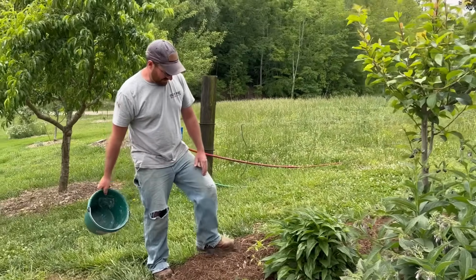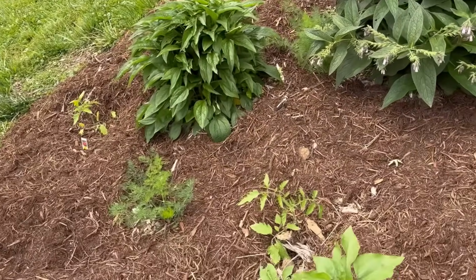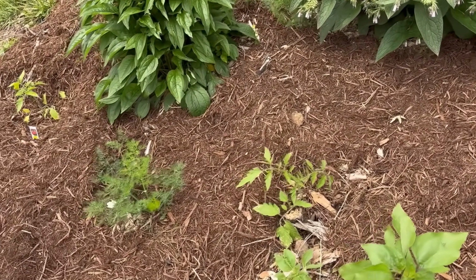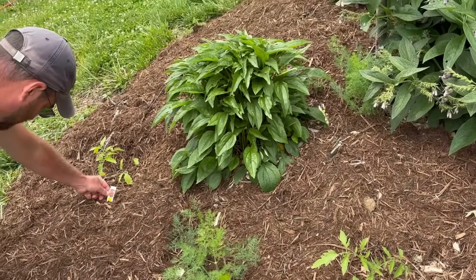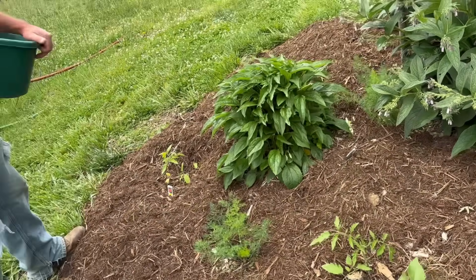And then I also stuck in 2 extra tomato plants that we had. These also came from the plant store in Banner Elk. These were fantastic variety tomatoes, which I had never heard of. And so they've just been planted as well.